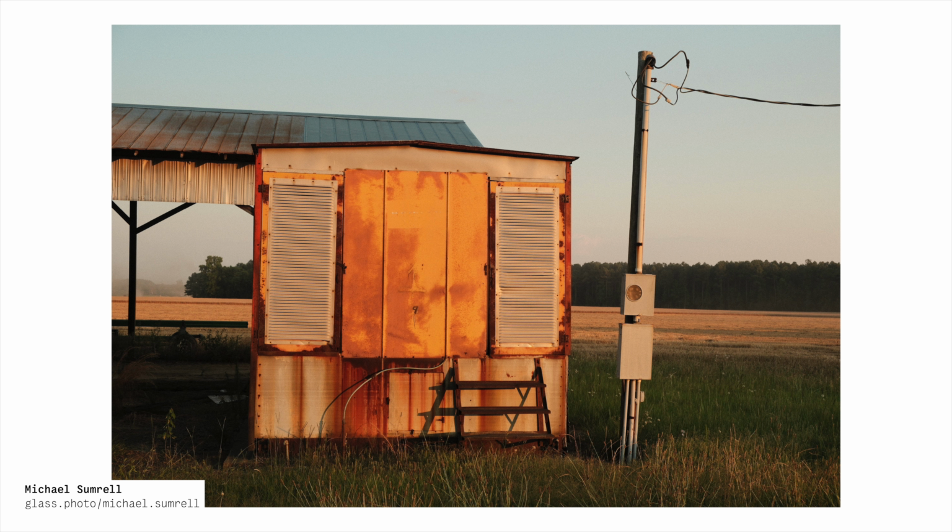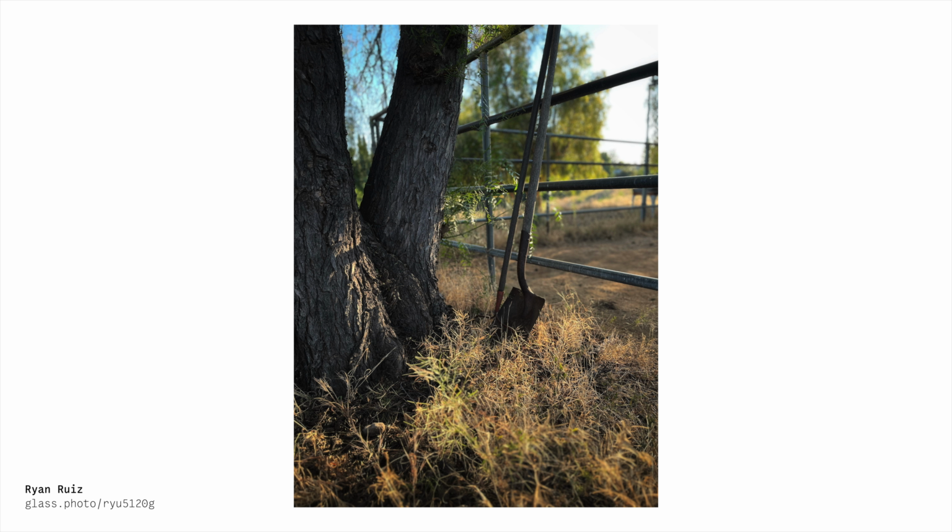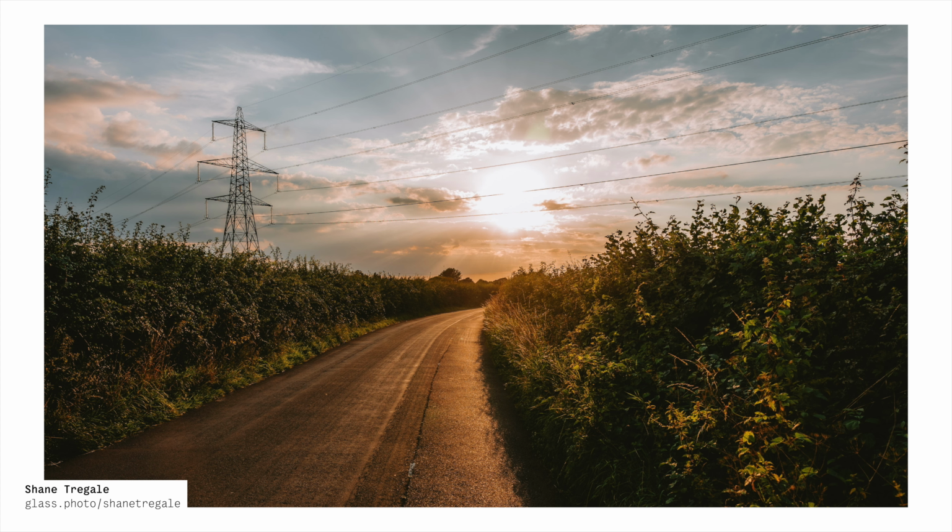I really like the composition of this photo from Michael. He had a lot of really great Golden Hour photos this month, to be honest. This photo from Ryan feels so restful, right? Like tools set aside at the end of the day. Love that. The light in this photo from Shane is next level. The peacefulness in this photo from M is so good. I could take a nap in this photo.